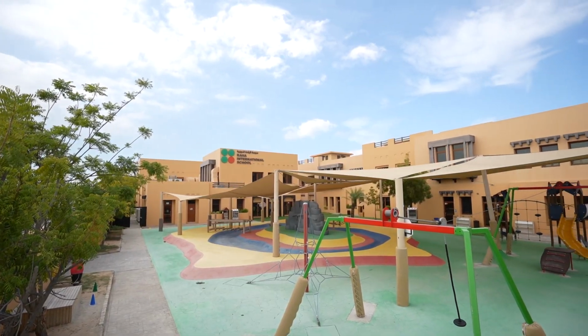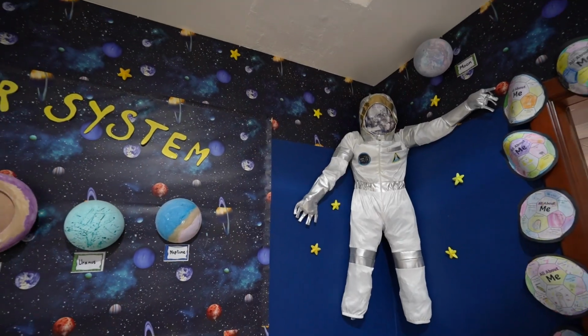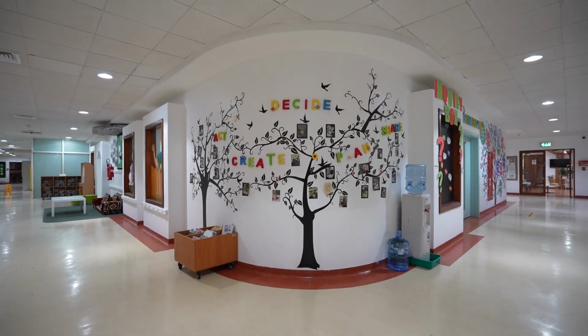At Gardens Campus, we are committed to cultivating a dynamic learning environment where curiosity is nurtured, critical thinking is encouraged, and a passion for exploration is ignited.